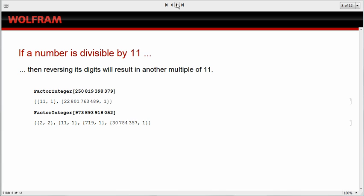Did you know that if a number is divisible by 11, then the number you get when you reverse its digits is also divisible by 11? Here's an example. Note that FactorInteger of n gives a list of the prime factors of the integer n together with their exponents.